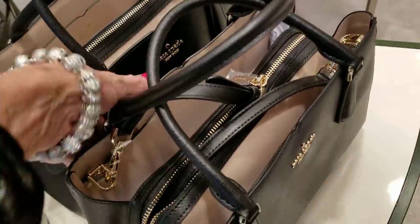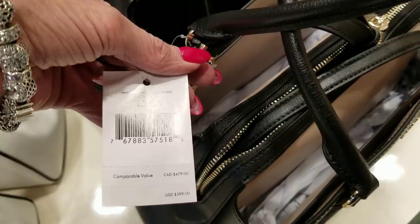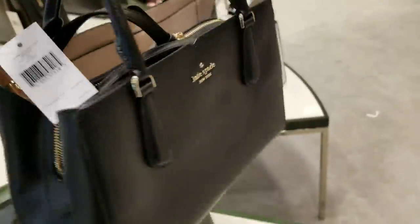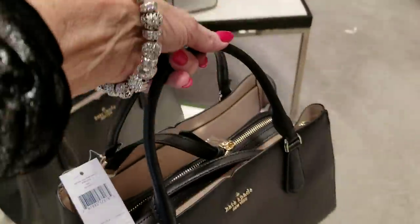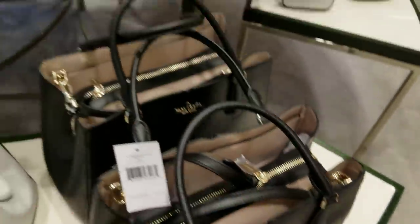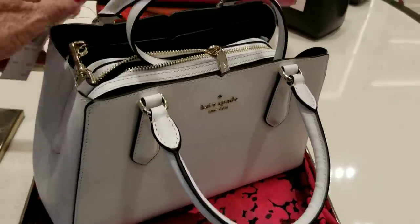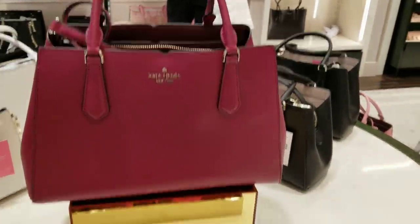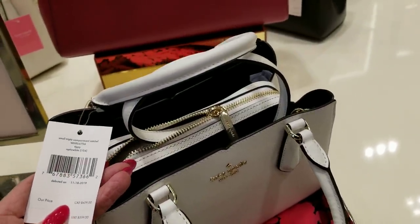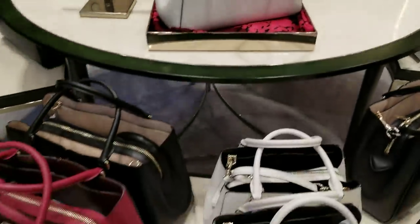We've got two sizes of this bag. And this one is the medium triple compartment satchel, the Tippy in black, $399. Ooh, that's a heavy little thing. It's kind of a very stiff leather, and they do have it in the small size. And the beautiful cherry red back there. And this is the small triple, and it's $359. And also the Tippy. And again, 60 plus 20% off.